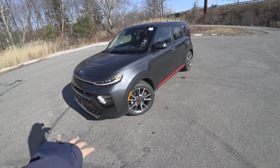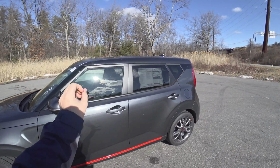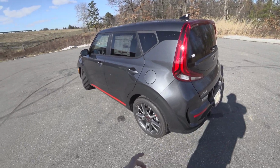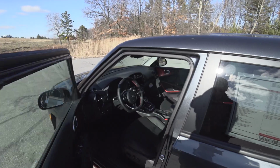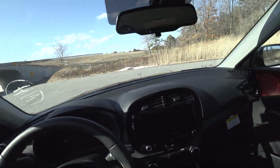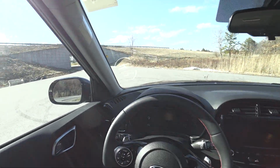I'm gonna make this nice and quick outside because the wind is brutal, but this is the 2020 Kia Soul GT Line 1.6 Turbo. Absolutely beautiful design. Go inside before the wind gets bad. So the sticker on this one is 28.6. This one's pretty much fully loaded.